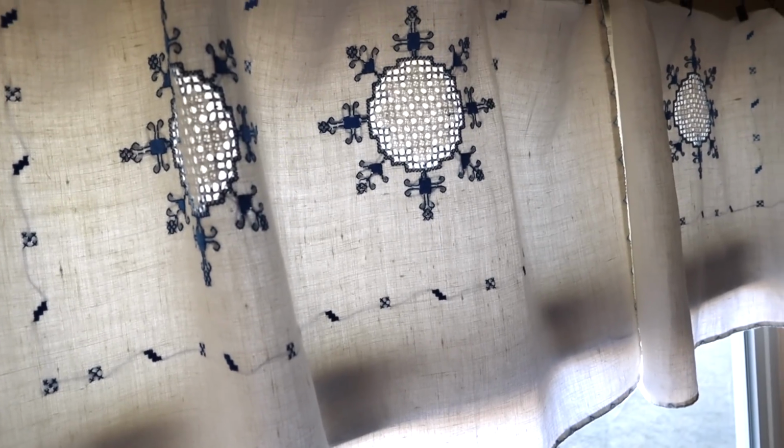I showed you guys the little valance that I made, and I have a whole video I dedicated that I will link to for you guys so you can see my love for blue and white and how I'm playing around with it. But that's something I'm looking for definitely at the thrift store because I'd love to add to my blue and white in my house.